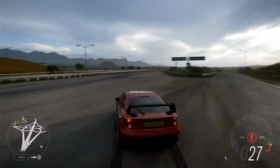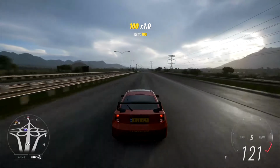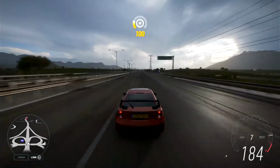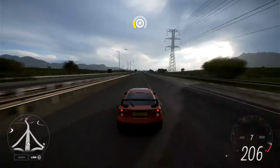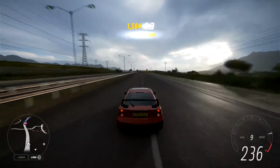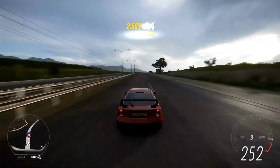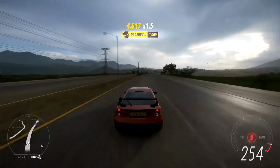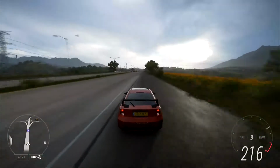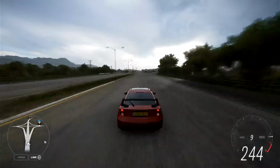So here we go with the second and other final attempts to try and see what this thing can do. So we've got to try and beat 265, this time not using our own tune, but using the one that you saw just now. And let's go and see. This thing has 8 gears, 9 gears. Is it going to have a full 10 gear gearbox? Well, there's only one way to find out, and that is to go ahead and just floor it and try and keep it on the road, which we're not doing a very good job of. But oh well, let's keep on going.